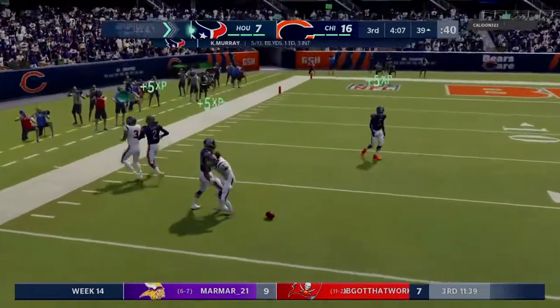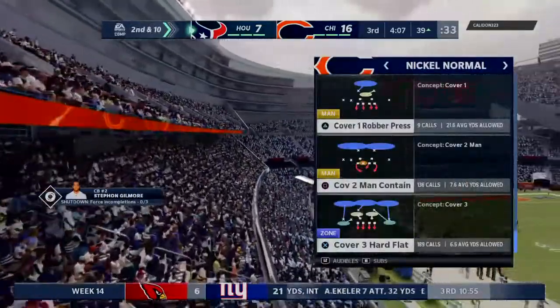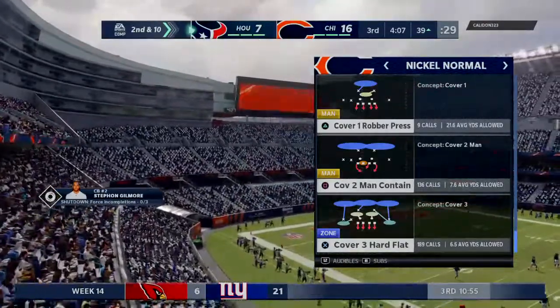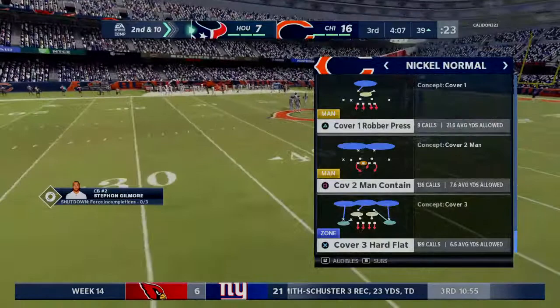And his throw here's incomplete. T.Y. Hilton, the intended receiver. And that'll bring up 2nd down. Certainly looked like someone was very confident in his ability to fit that one in. I would say he was overconfident because there wasn't a whole lot of separation there. Had that one covered pretty well downfield and knocked it away.